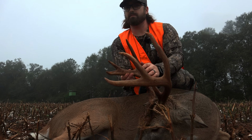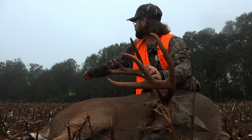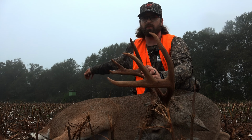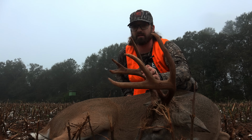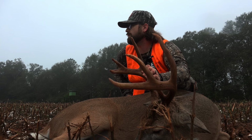So I don't know if you guys can see the stand. The stand is literally right there on the camera. It looks far away, but it's actually only maybe 65, 70 yards. There's another buck in the field, and I'm standing out here with a giant on the ground. It's a young buck.